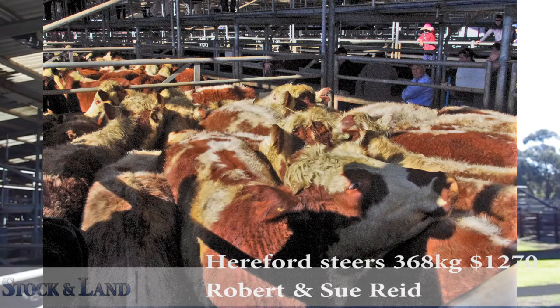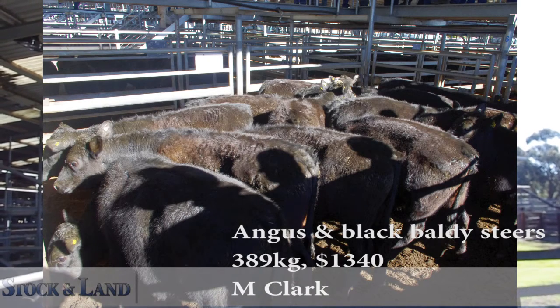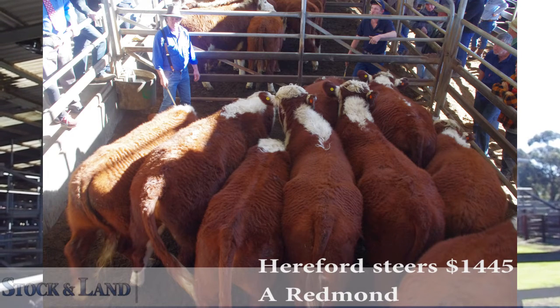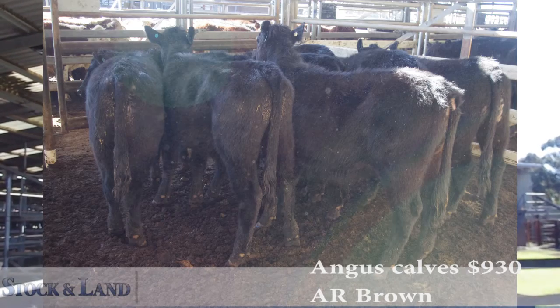So yeah, look, there was cattle there making $1,500 and $1,400, and just reflecting those sort of cattle at this time of year be finished pretty quickly. So there's a quick return on those type of cattle. There was some smaller cattle around, but they were definitely no cheaper.